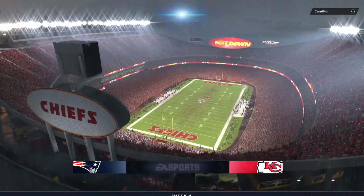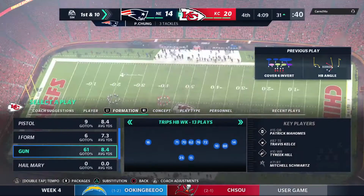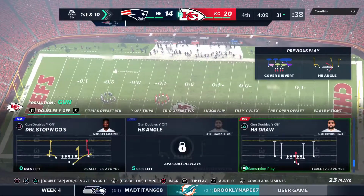Now the Patriots are going to use one of their timeouts. It's just their first. They'll be down to 2 remaining as we step aside a little bit here in the fourth quarter.